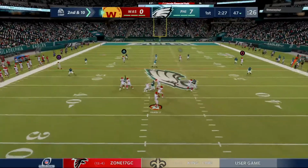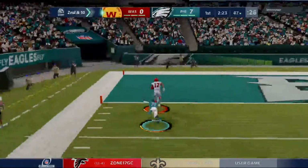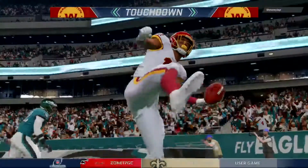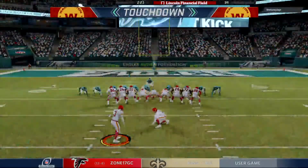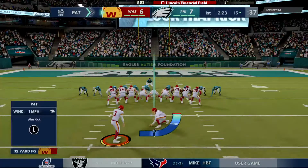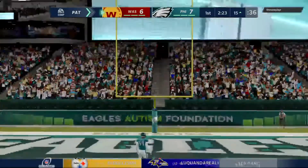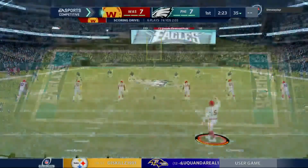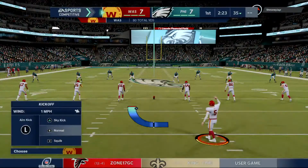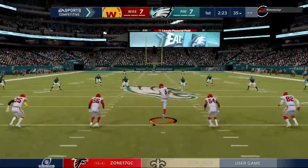Second and 10. Here's Haskins again. Slings this deep for McLaurin. Got a man, it's caught inside the 10. And he takes it in. Touchdown, Washington. Terry McLaurin, 53 yards. And Washington now an extra point away from tying this thing up. Extra point good by Hopkins. And we are tied at 7. So all even at 7 now as they kick it away.